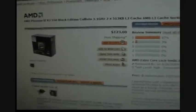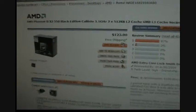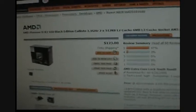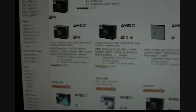Maybe in the future, if they drop the price of the dual core version of Phenom 2 by a lot, and by a lot I mean lower than $100, then you might want to go with that one. By the way, if you check on the quad core Phenom 2 processor, I can show you the price.